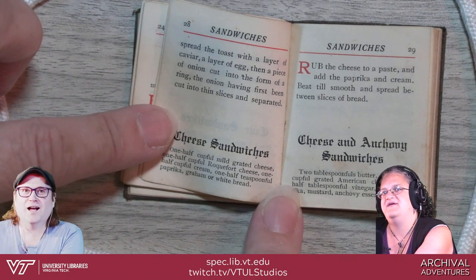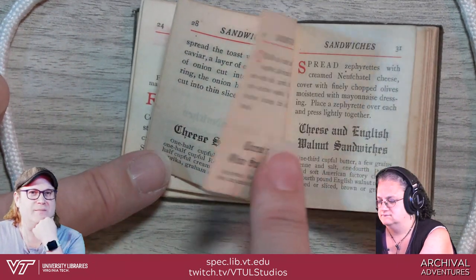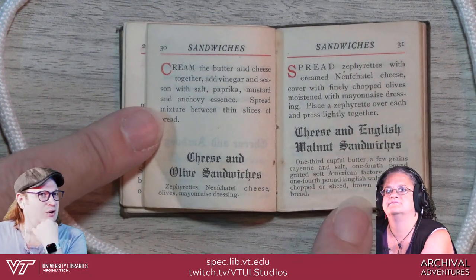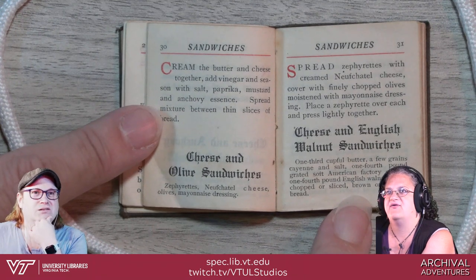And then this one says to use this cheese sandwich. It says you can use graham or white bread. Graham bread is a specific throwback to pre-Kellogg era. Yeah, we don't really do graham bread too much in America anymore. Graham flour tends to be used for graham crackers now in the U.S., but it's just graham flour. Cheese and English walnut.